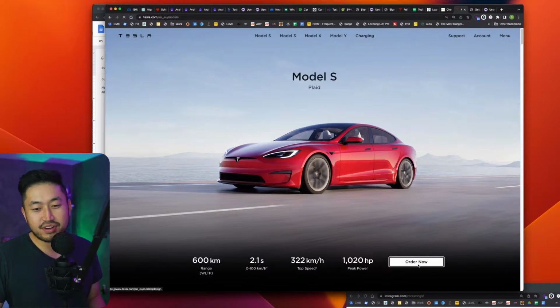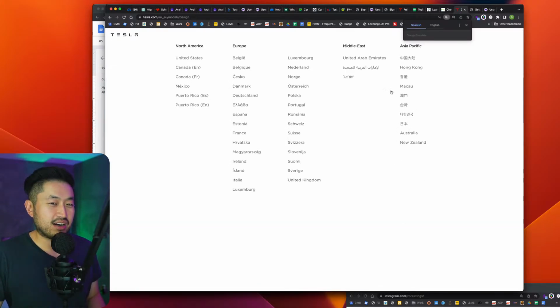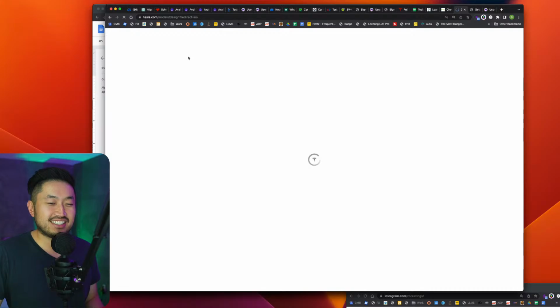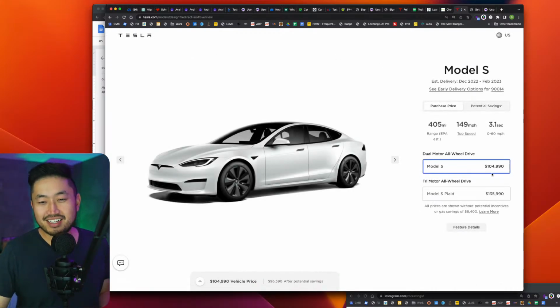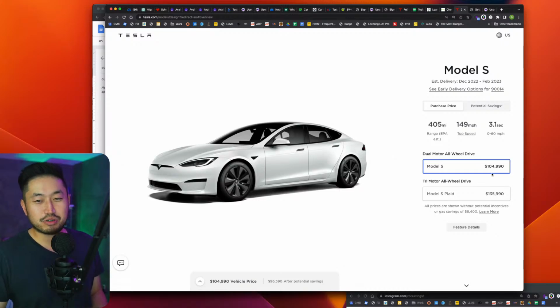So Model S, very expensive vehicle. $100 and what, bajillion dollars, and $100 and like a bajillion dollars for the Plaid. But let's take a look. It's $105,000 for the Model S long range or dual motor all-wheel drive base version, and then $136,000 for the Plaid version.